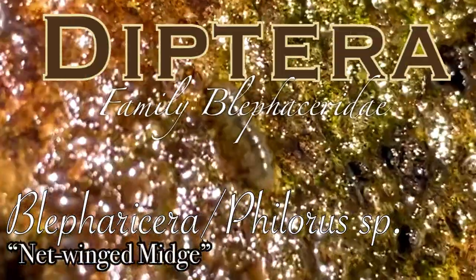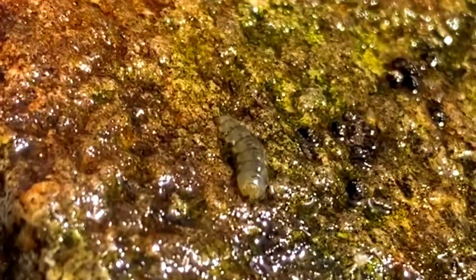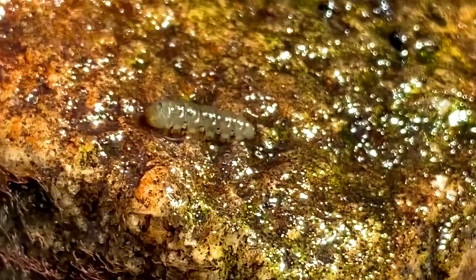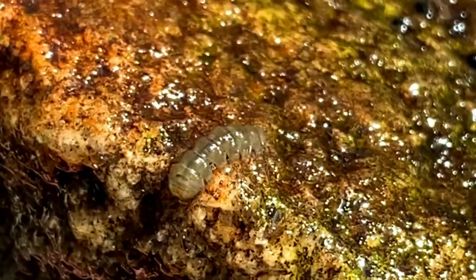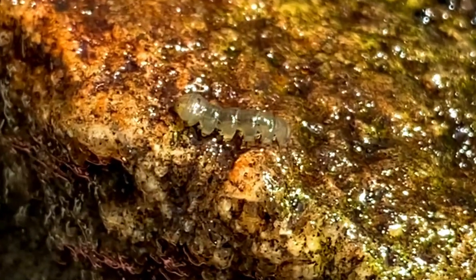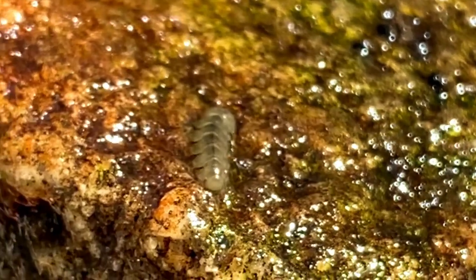Pick up another rock. More Psephenus. Oh, look what we got right here. That looks like Blephariceridae. I don't know the common name, but it's a fly maggot that lives in these freshwater streams. Apparently, if you see these, it's a pretty good sign that the water quality is doing pretty decent. They have little suction cups on the ventral surface of their body that allow them to stick to the rocks. I think these guys are grazers too, grazing on algae and other detritus found in this stream. Blephariceridae, order Diptera, the order of true flies.